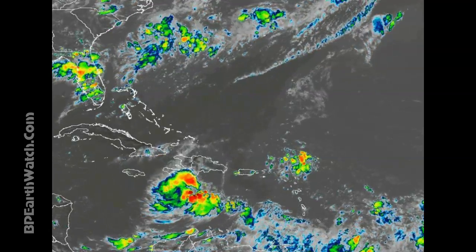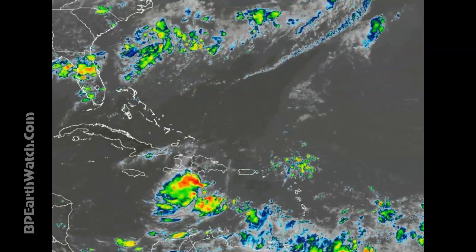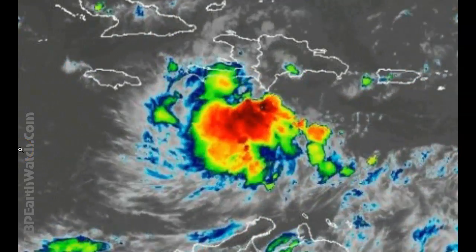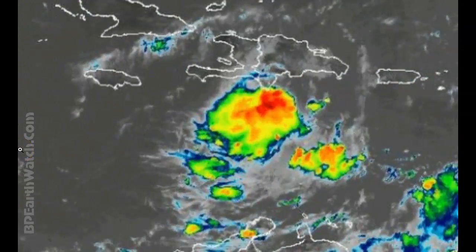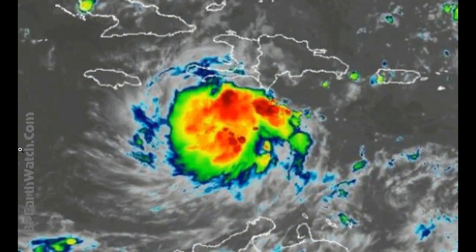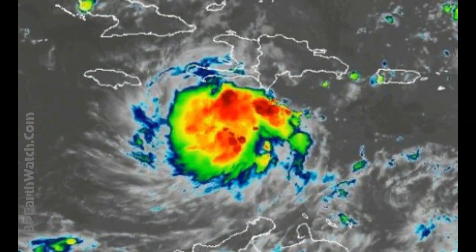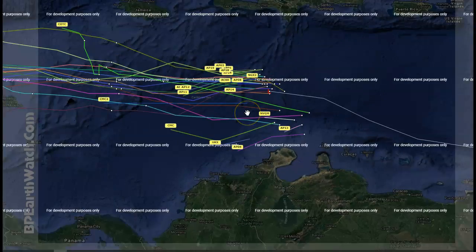And in the Caribbean, some of the signature traits of a good tropical system are starting to happen here in the last few frames. Check that out. Starting to really round out. These are 8 o'clock p.m. updates. Some of the models I'm going to show you came in just after this at 8:30. But these are classic signatures.